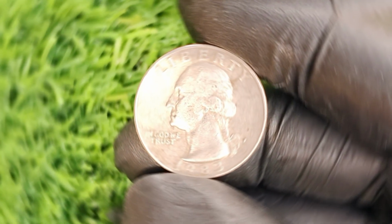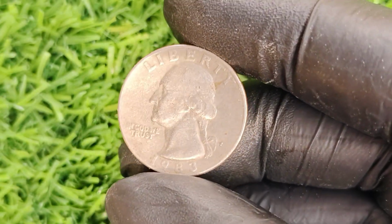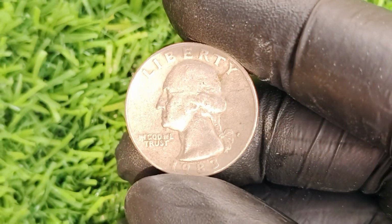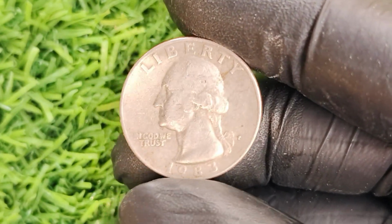You're digging through your car's cup holder for some loose change. You're late for work, coffee in one hand, frustration in the other. And bam, there it is. A beat-up quarter from 1983.